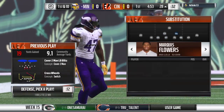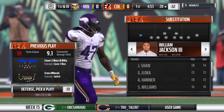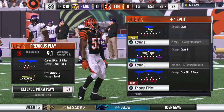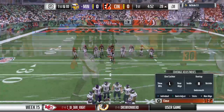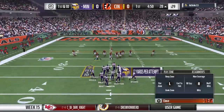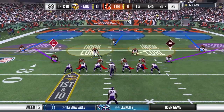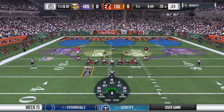frankly. Absolutely. I mean, size, the hands. Speed. I mean, can flat out run. You put that whole package together, you light up the eyes of an offensive coordinator, don't you? So the offense has it 1st and 10. So the D-line's going to spread out.